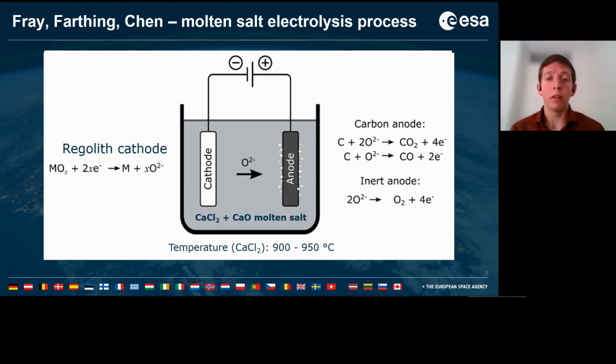And therefore, we have an electrochemical cell with molten calcium chloride salt. During the electrolysis, the metal oxide is reduced into metal, and the oxide anions migrate to the anode, where they form carbon dioxide or carbon monoxide in case of a carbon anode, or oxygen gas in case of an inert anode. We also add calcium oxide to the salt because this material can increase the ion conductivity of the salt, and it also incorporates into the metal oxide and therefore changes the mechanism of the reduction.